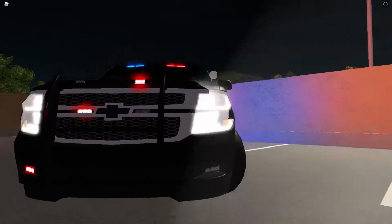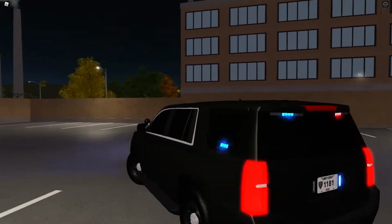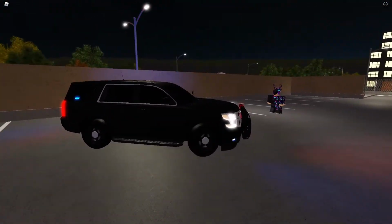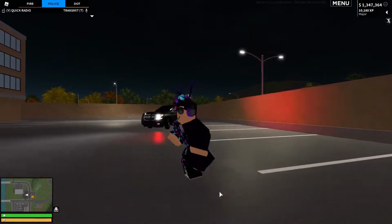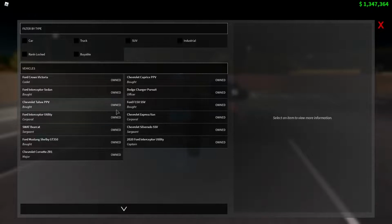And you have some lighting down here, some at the top of the windshield, some on the side windows, on the back, and the license plate. So yeah, very, very nice. And yeah, I think I'm just gonna keep it in black because I think it looks the best.